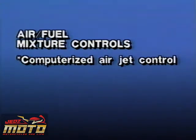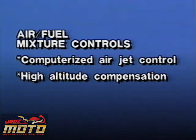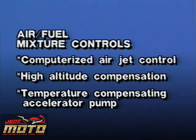You'll see how the air jets are computer adjusted to suit load and speed, how the mixture is compensated for high altitude, and how the accelerator pump compensates for cold weather operation. You'll see how shot air dilutes the rich mixture after the throttle is closed, and finally, how the secondary air system reduces HC and CO emissions. Now that we've covered the general function of each system, let's get into the details.